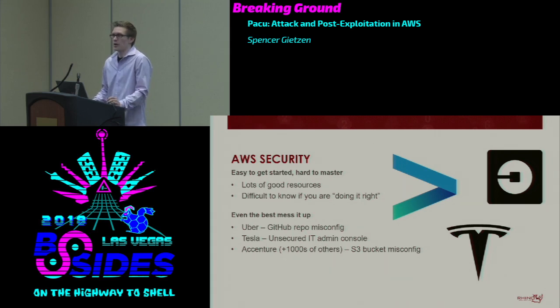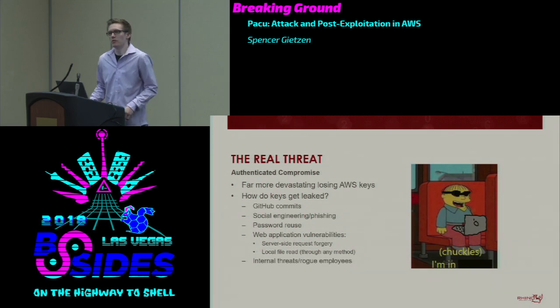Accenture and many others, as I'm sure everyone is aware, had S3 bucket misconfigurations, publicly allowing access to private data: company data, employee data, payment info, tons of different things. It seems like every other week something comes out about a new one. But the real threat is authenticated compromise. That's not just having someone find your S3 bucket that's facing the internet. It's when your keys get compromised.